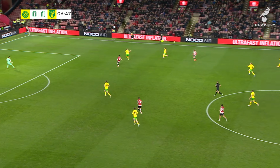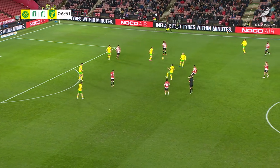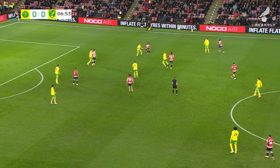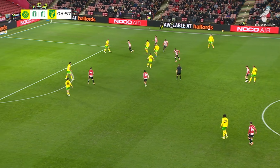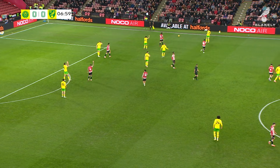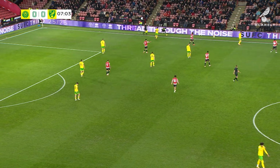Sheffield United with the goalkeeper Cooper playing a long ball up the field. Medic gets his head to it initially, Springett then with the header up in the air. McLean and Matson trying to introduce a bit of composure at the back for Norwich City. In the end, it's McLean who passes the ball out of play via a deflection, and Norwich get the throw-in. So we've been playing for 7 minutes.